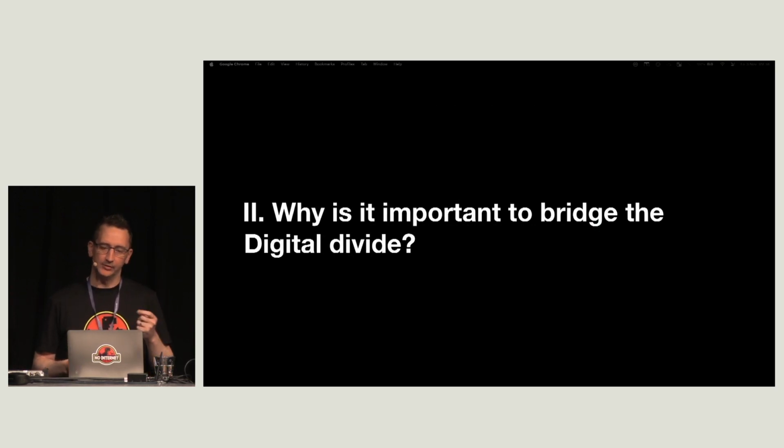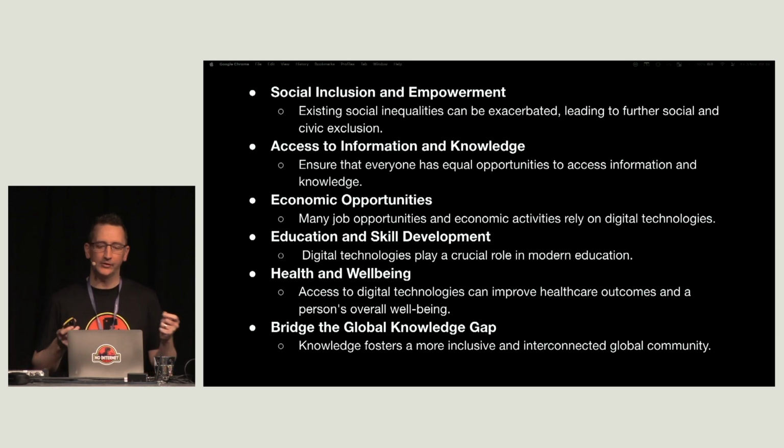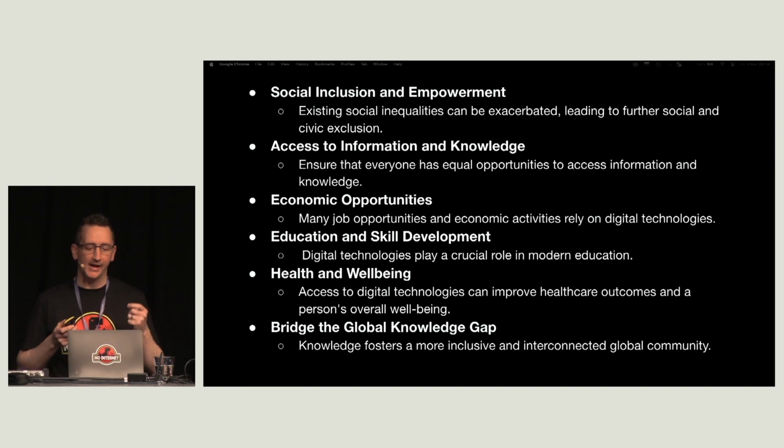So why is it important to reduce the digital divide? Reducing the digital divide is essential to create a more fair and inclusive society where everyone has equal access to information and opportunities and tools to thrive in the digital era. A more fair and inclusive society will enable individuals and communities to take part in social, economic, and civic life and foster development and progress for all. In turn, this improves social inclusion and access to information and knowledge, leading to better economic opportunities, education, and skills development. Bridging the global knowledge gap will create a more inclusive and interconnected global community for everyone.